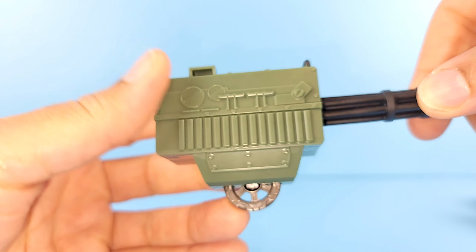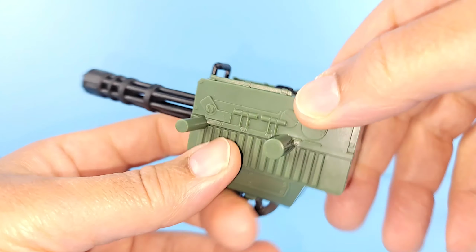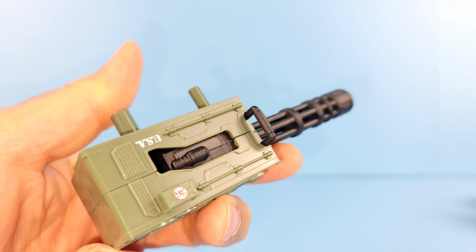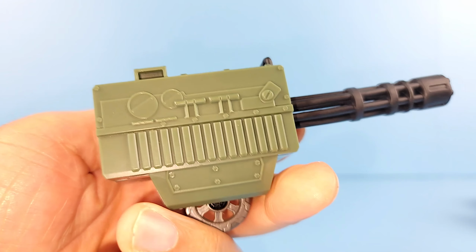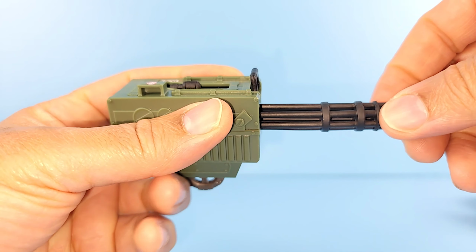Fully assembled side Gatling gun. Man, this is pretty close to the original, if my memory serves me correctly. I think I still have my original. I'll have to look for it and do a comparison. And this bad boy.